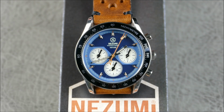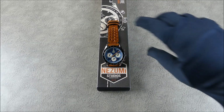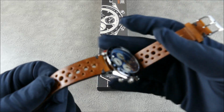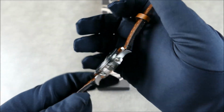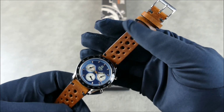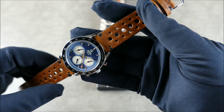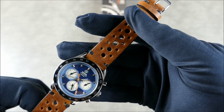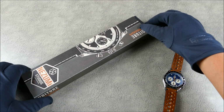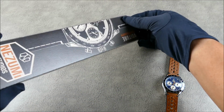So let's go ahead and zoom out and get a look at this in hand. I actually have this on an aftermarket strap from B&R Bands. Just to get that out of the way, I think this vintage style rally strap really goes well with it, and plays off the pale orange accent that you can see. But one thing I did want to do is take a look at the box here. Nice little slip cover.